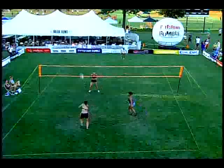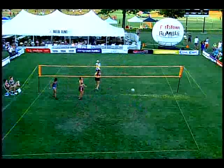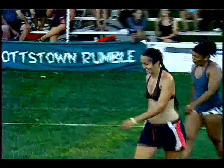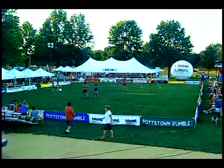There's Montoya serving at 6-5. Nice deep serve to Buter. Buter up with a nice one. And what a block by Simon. Semic did a nice job there and scores a point for the red team. It's now 7-5 in favor of Semic and Montoya.